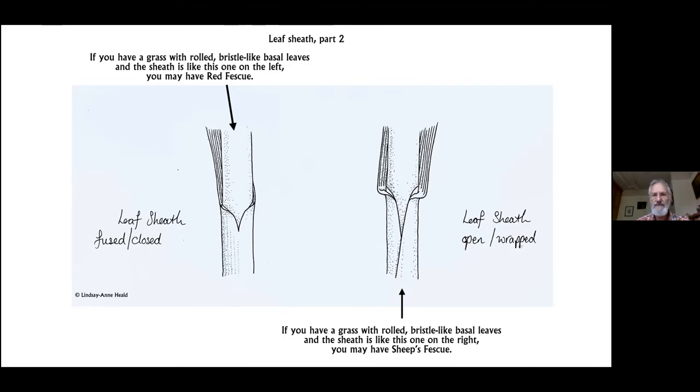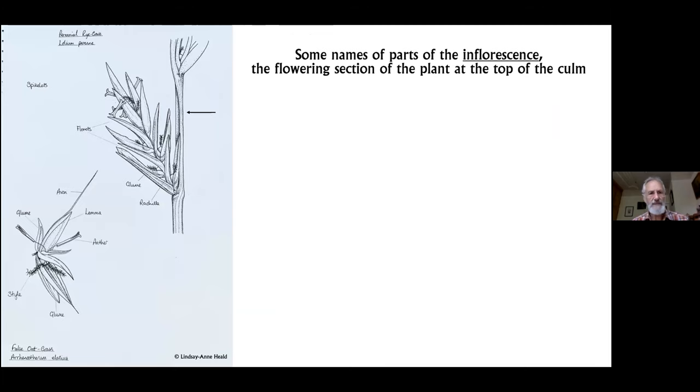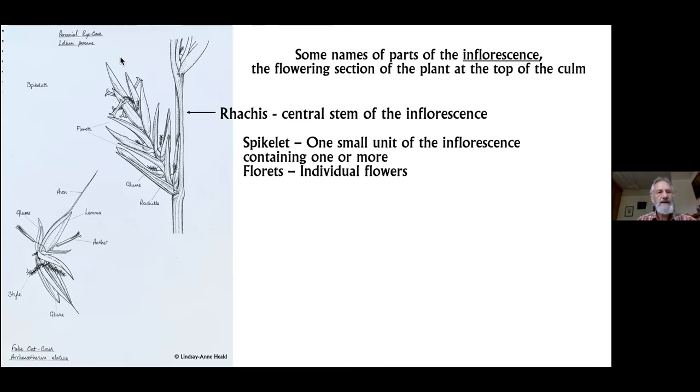Okay, so enough about the vegetative plants for the moment. Now we're going to move on to the inflorescence, the flowering section of the plant. And once again, it's terms first to get used to. First of all, this central stem that goes up the middle of the flowering section of the grass, we call that the rachis. And then the actual flowers, they often are clustered together in what we call a spikelet.